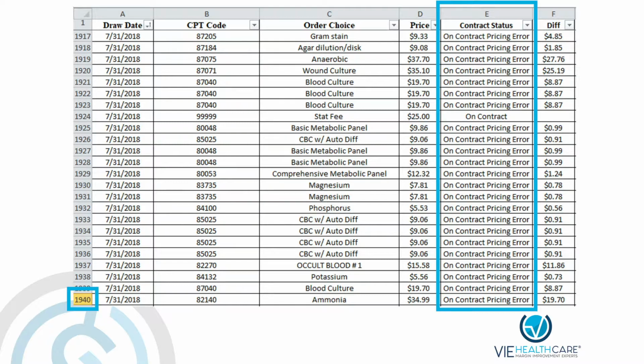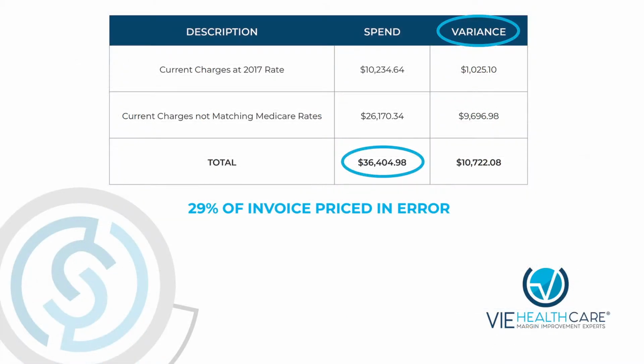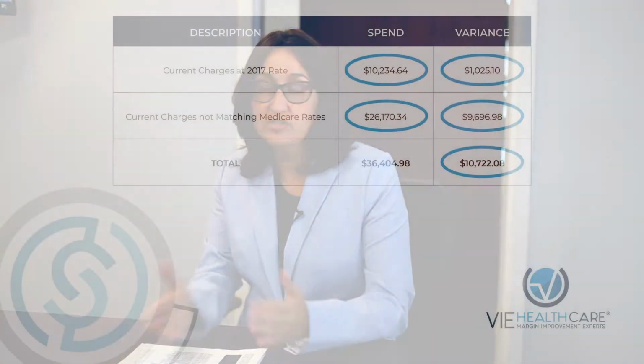And what's fascinating, what's interesting about this specific monthly invoice is that the total of the invoice was $36,404, and 29% of that invoice was priced in error. It was pricing that was on contract, but the wrong contract price. And so prior to Invoice ROI, this hospital was paying their Reference Lab invoices and other purchase services invoices because they didn't have the time to manually go through and look at every line item to make sure that the line items matched contract pricing.